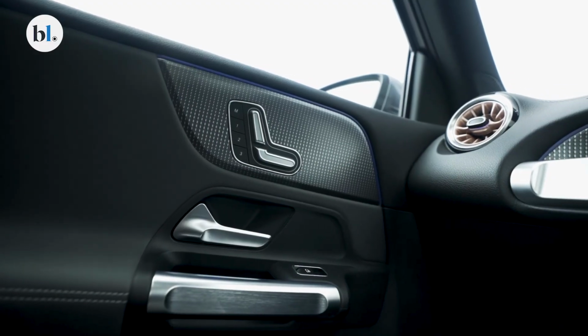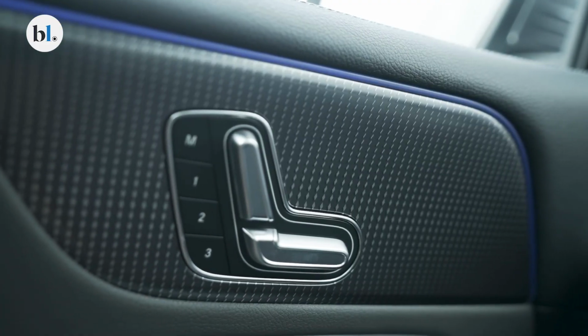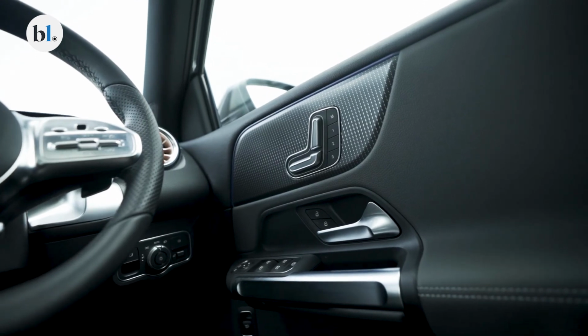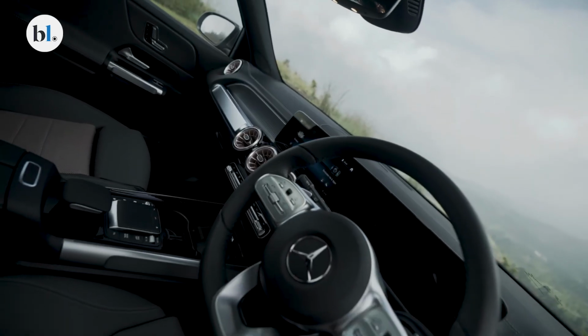Door sill panels are illuminated with the EQB branding. There is upholstery in two-tone Artico man-made leather, and there are of course fabric inserts in places. The multi-function sports steering wheel is stitched in Napa leather.